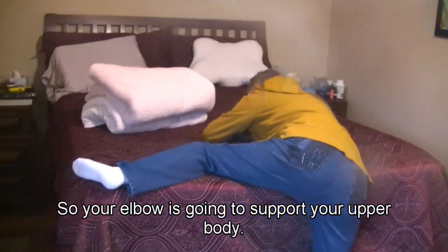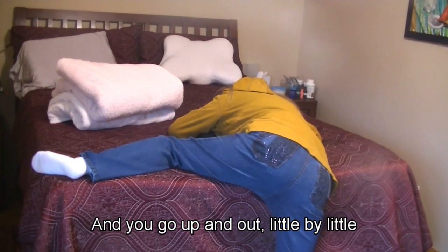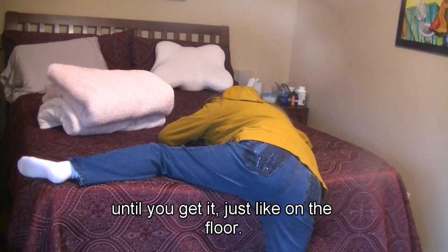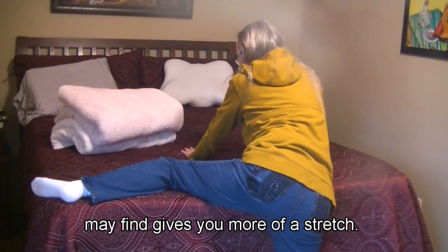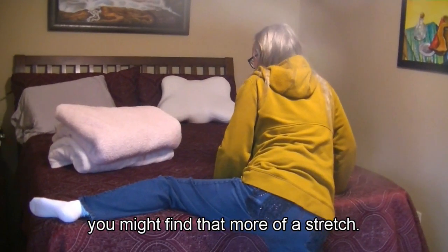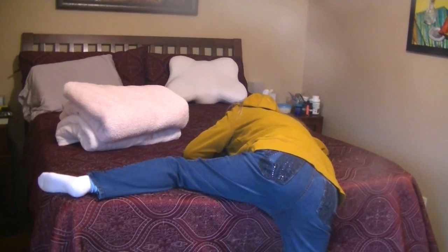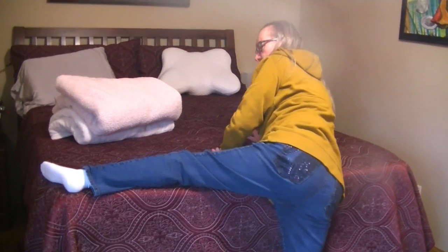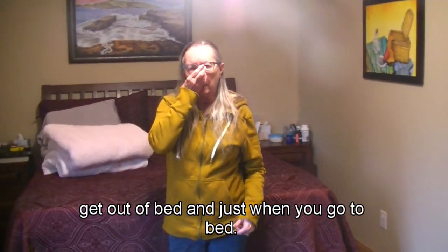So your elbow is going to support your upper body. You're going to breathe through it, and you're going to move it up and out little by little until you get it just like on the floor. And then when you stand up, you may find it gives you more of a stretch. Somewhere in here, you're going to find that stretch. And as you relax and loosen up, and bring that leg back down, that's a good thing to do just when you get out of bed and just when you go to bed.